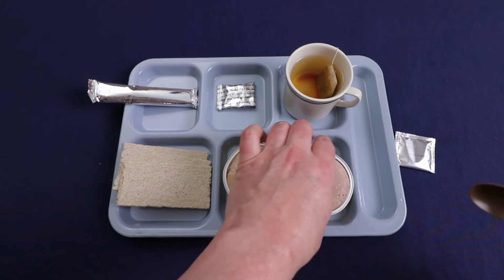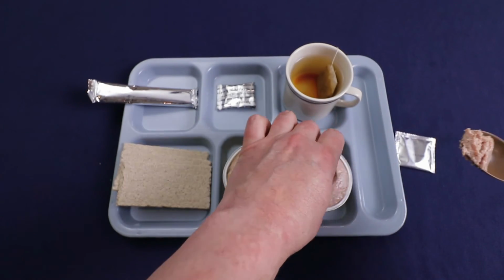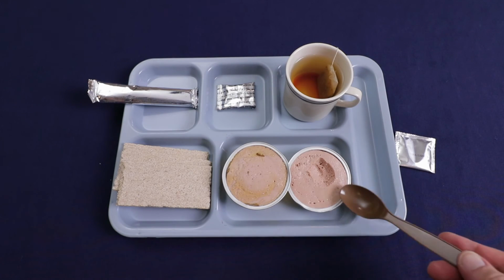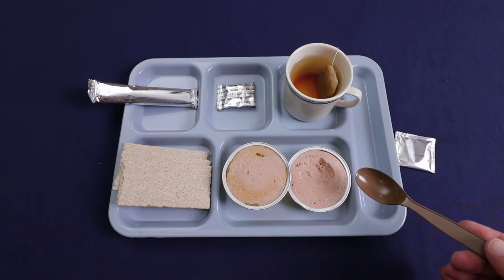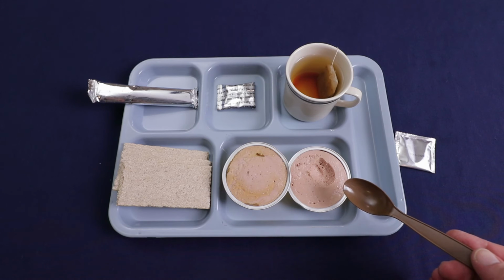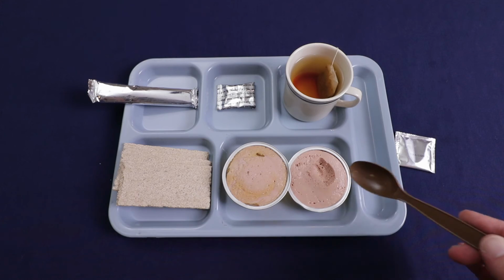We'll give our poultry pate a taste first. It's nice and creamy. That's pretty good. The flavor is a little bit mild, but then again, it's poultry. It's not heavy on the irony liver flavor, which usually is what detracts people from pates. It's pretty good.